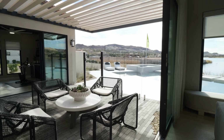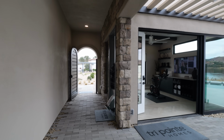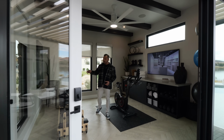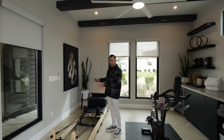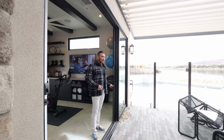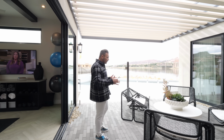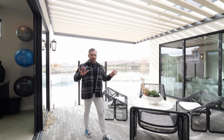There's a lot of upgrades to this home, so I'm going to point some of these things out. Over here, we have this private room that you could build as a gym. One of the options you can add structurally is a powder room option, but it's going to minus this window here. Then you also have these optional slides. These are going to be the aluminum slides by Anderson, which means it's top grade. The pavers that you see here are also an upgrade. The pool is an upgrade, the lattice, all this is an upgrade.